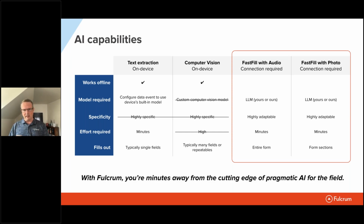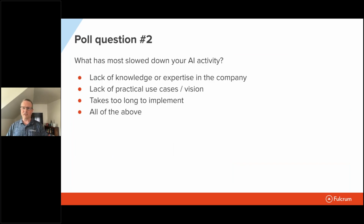The bottom line that we're focused on for these two is that you can be minutes away from the cutting edge of AI in the field, in pragmatic use cases, pretty much any use case. You'll see with audio dictation, for example, it fits pretty much any use case. So that's why those are so exciting to our customers and frankly to me, because they're just really cool to watch happen.